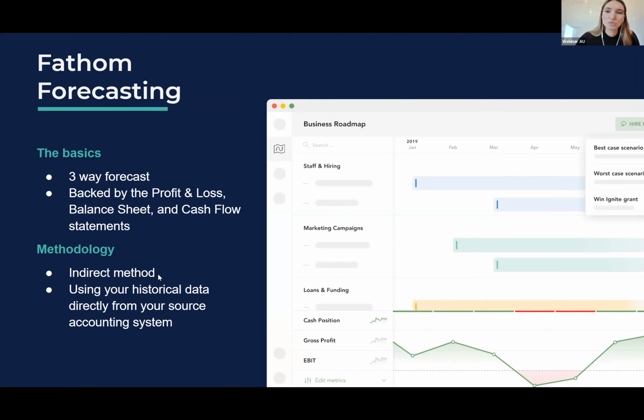Now, it also allows you to do that longer term forecast. So with the Fathom forecast, you can see up to 36 months or 3 years of forecasted figures there. So for one of those longer term business plans, this is a great method to be using.